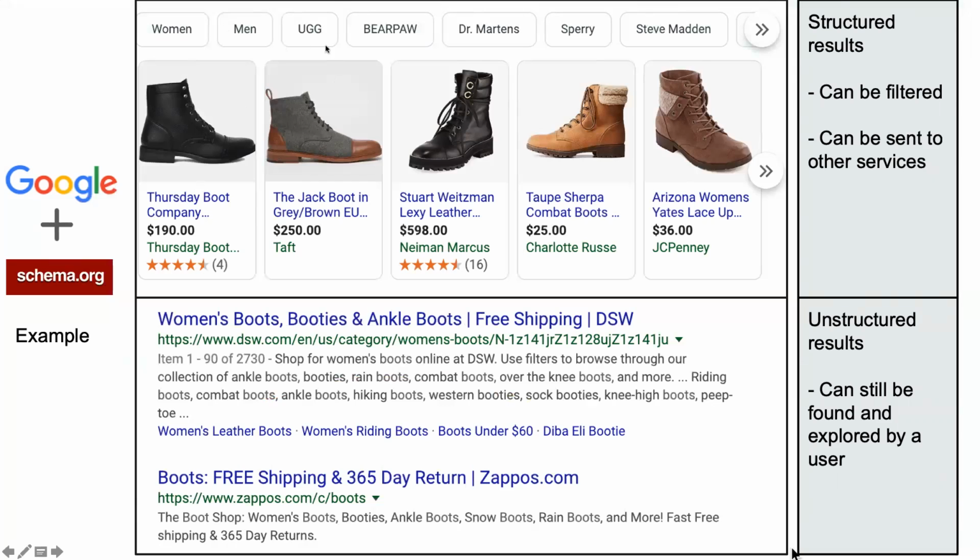You can pick men, women, different brands. So this is structured text that Google has been able to turn into a really nice interface. Whereas at the bottom, it's more like, here are things that I know about on the internet that are indexed, and they have the keywords you're interested in, but I don't have structure for them.